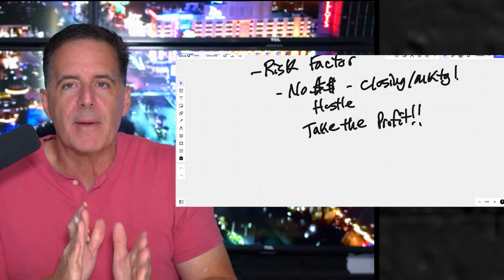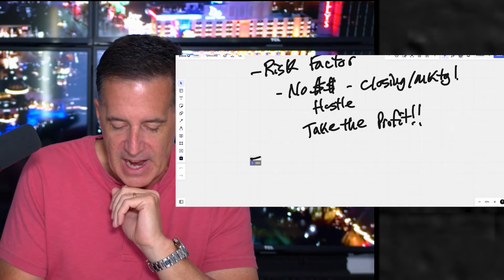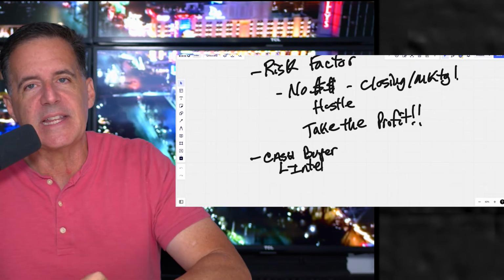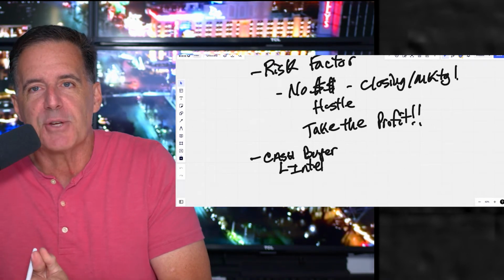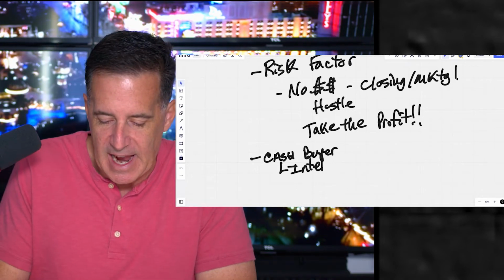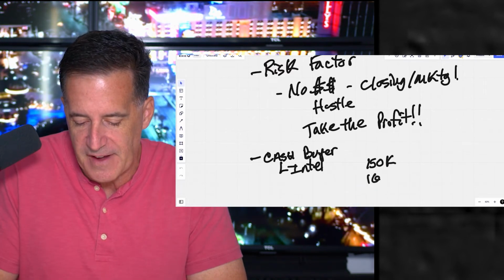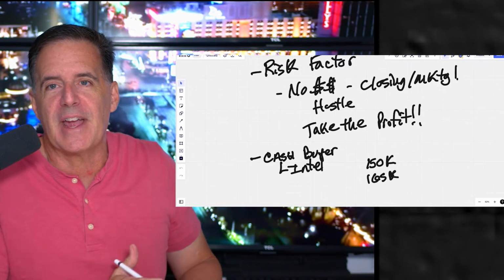The reality for those of you that have a few more tools in the shed is you can take a little bit more of a risk. So number one, if I have a cash buyer and I've built a great cash buyer list, I have intel. And when I have intel, I know how to take these deals down. I know exactly what my cash buyers will pay for it. If I have a cash buyer lined up and ready to go, especially in today's market, and say I have a property under contract for 150K and he'll pay me 165K, who cares what percentage of ARV you offered?